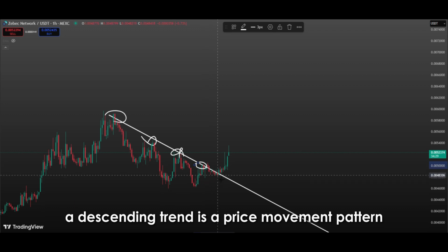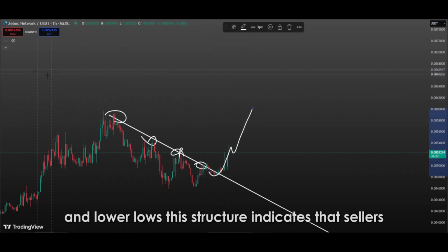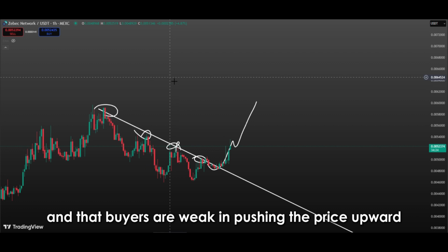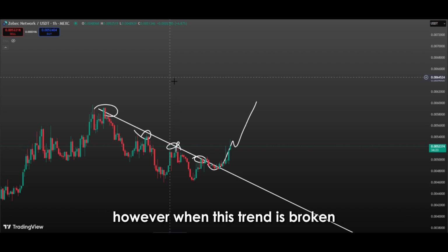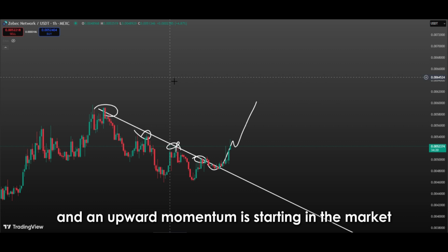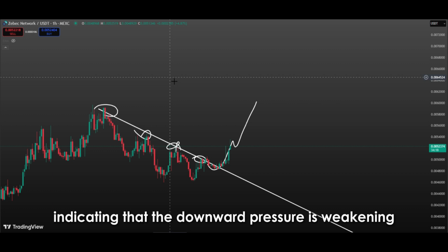A descending trend is a price movement pattern in which the price consistently forms lower highs and lower lows. This structure indicates that sellers dominate the market and that buyers are weak in pushing the price upward. However, when this trend is broken, it signals that buyers are regaining strength and an upward momentum is starting in the market. It means lower highs are no longer being made, indicating that the downward pressure is weakening.